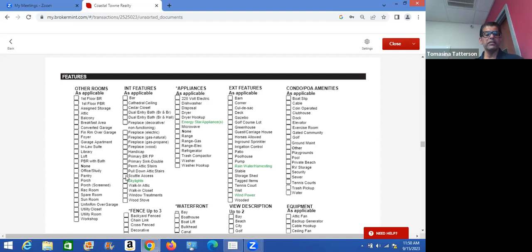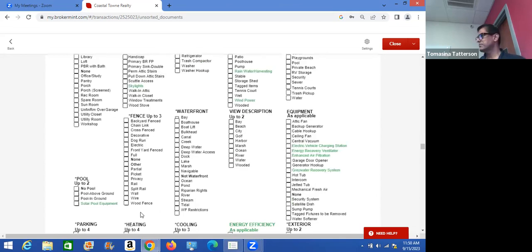And then, scuttle access is the storage space on the side. There'll be like a little door, and so you got some storage space in the back over there. And then walk-in attic, walk-in closets, window treatment, and wood stove, if it's got a wood stove or not. Fence, all the different styles. You got chain link, you got wood, you got privacy, picket, partial is if it's not done all the way. And you got split rail, wire, all that different stuff.